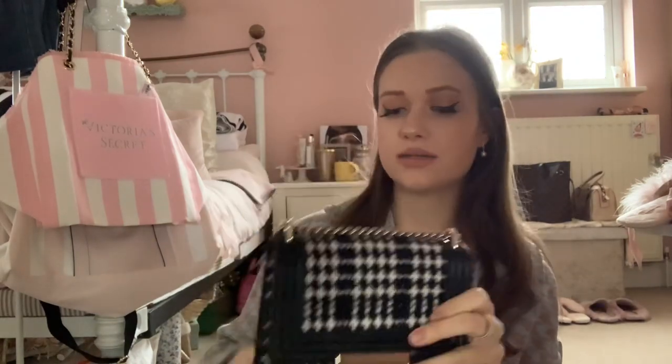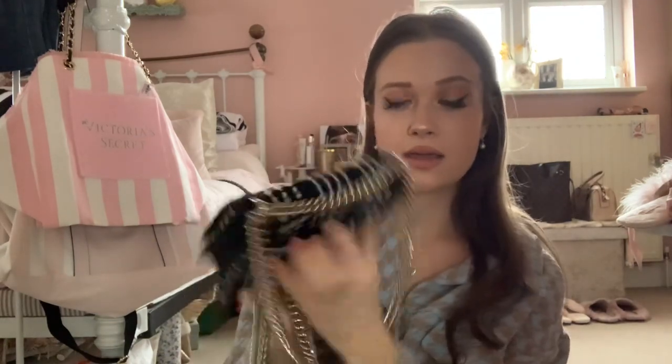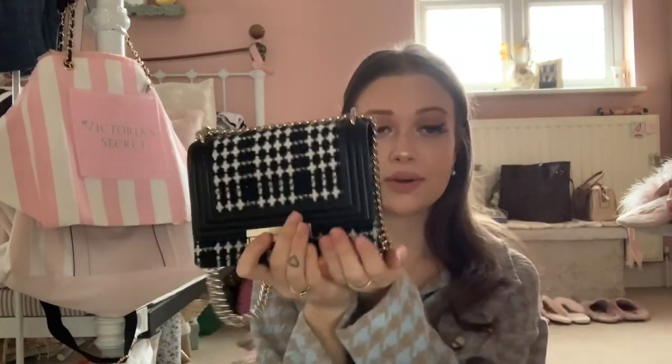But yeah, I really love it. I've had this for a while as well. There's a pocket in the back. And I'm sorry, I really don't know the names or the prices of these. But I got this like 3 years ago, so I don't know if you can get it anymore. But yeah, just have a look on the website. Or if you want to find something like this, just type in Kate Spade houndstooth bags maybe. But yeah, it's really nice.